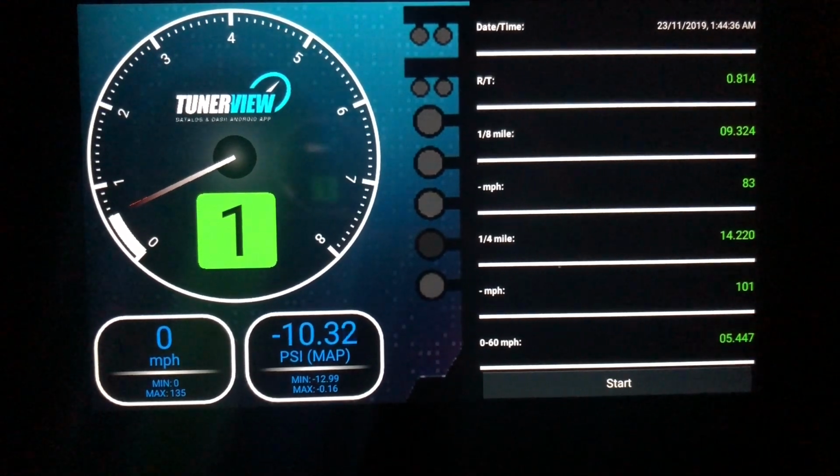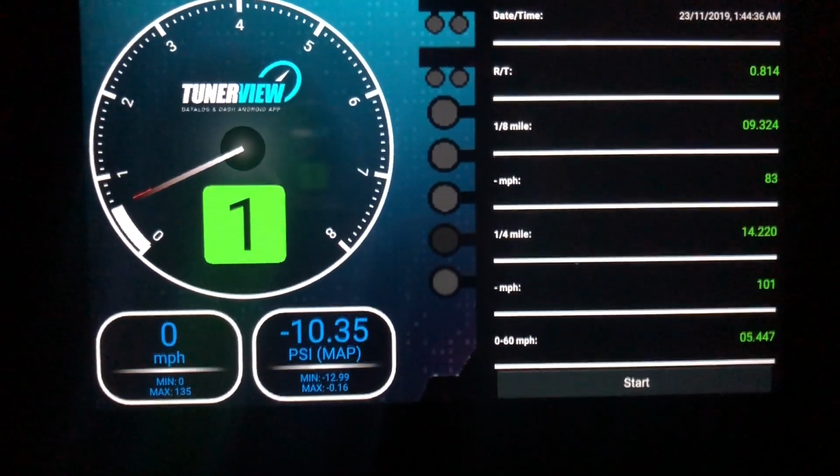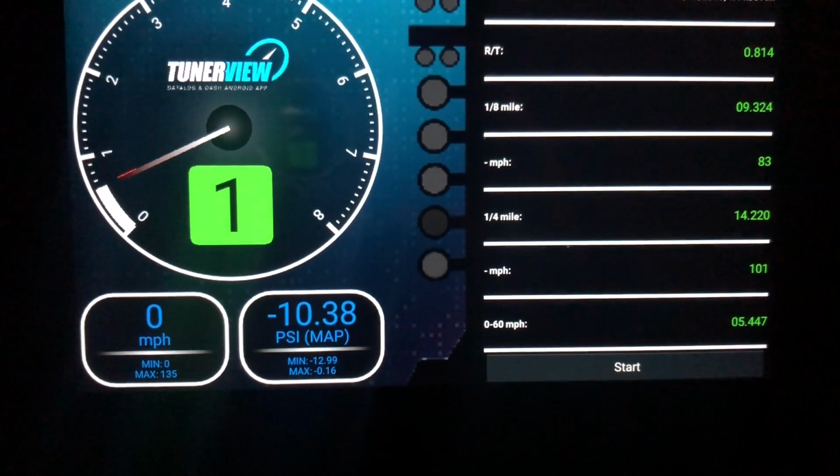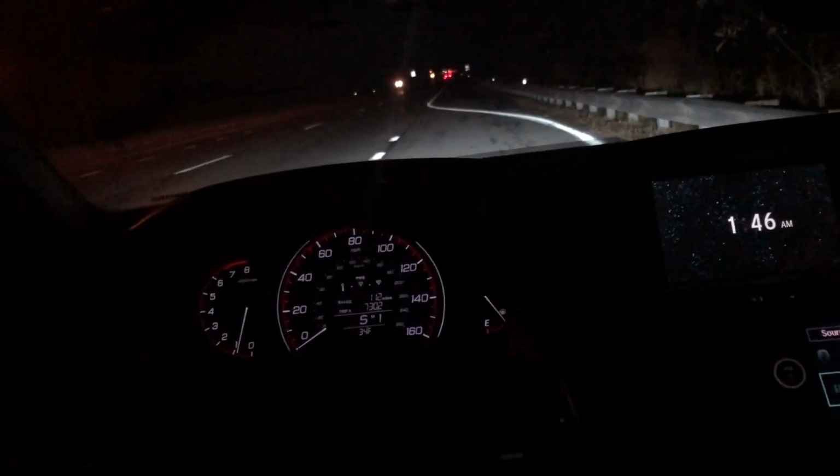So this one was in sport mode with the paddle shifters and no eco mode on. As you can see, I got a 5.4, I ran a 14.2 at 101. Put it in sport, paddle shifters, traction control off. We're gonna start this.